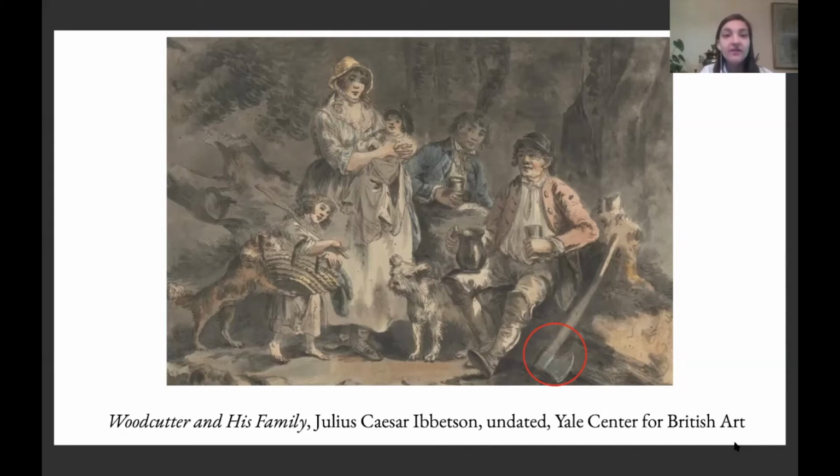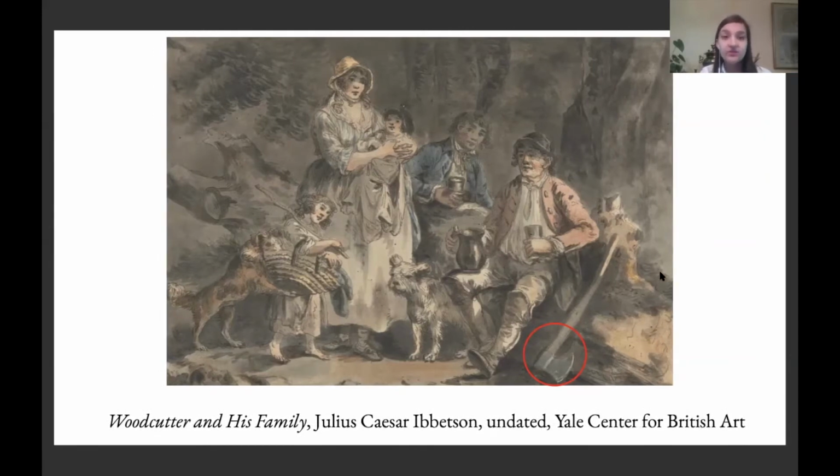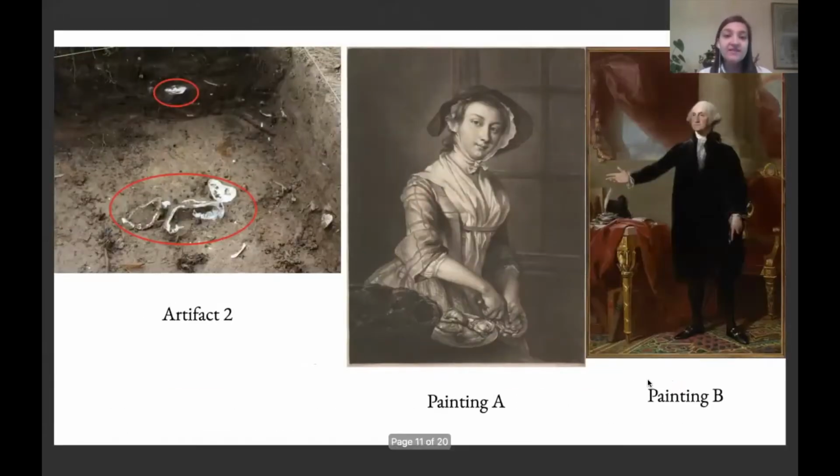It's entirely possible that the handle of the axe was also made out of wood. And that's the reason that the head of that axe survives, but the handle doesn't. So let's move on to an artifact that is actually still in the ground. As we progress, these get a little bit harder.